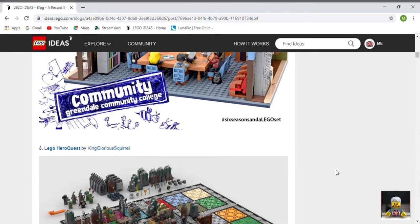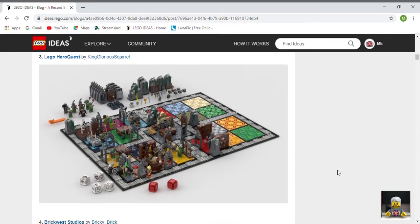Now we've got the Lego Hero Quest. To be honest with you, I have no idea what Hero Quest is. It looks like you get some cool things. It's going to be quite good to have a game you can play with. So, not sure. My thoughts are kind of in the air about that one.